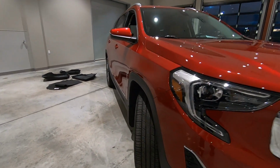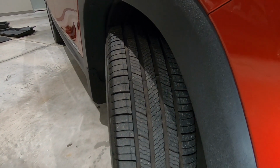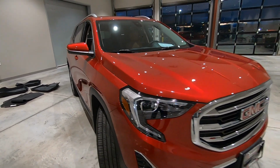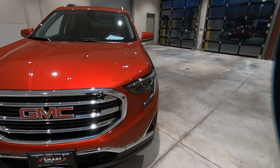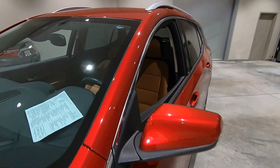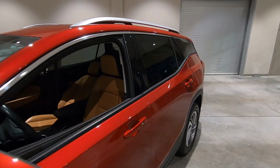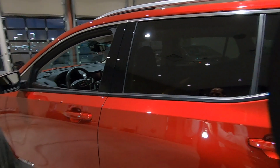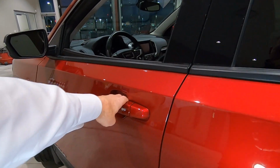Tires have plenty of tread. Won't be needing tires anytime soon. So that looks pretty good. This one has, I believe, about 14,000 miles on it. So it's a 2018. That would put it in the average mile range. Yeah, 13,474 on the mileage. Let's go ahead and take a look inside, see what we can find.